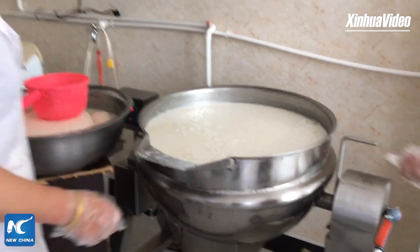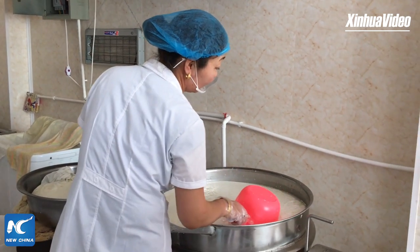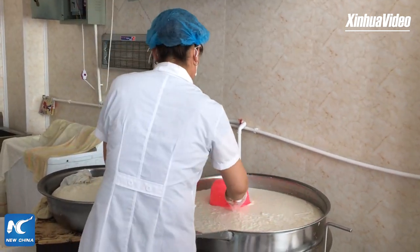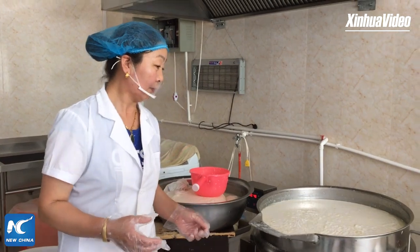And so we are going to heat the liquid. Okay, so while it is heated, the first layer will come out. It's called whey.